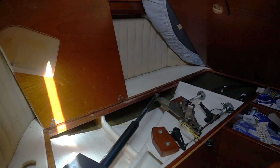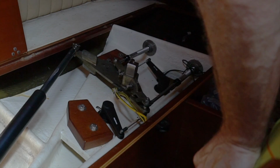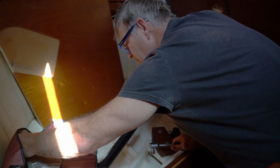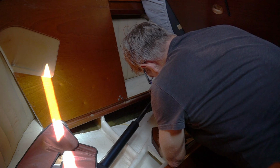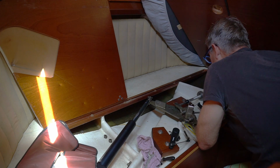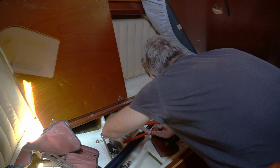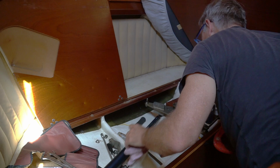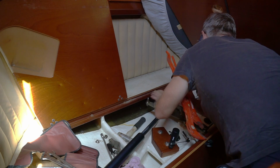Everything is closed. So we have a little bit of a leak in our rudder, and I was told that we need to take it off and then tighten up this plastic bolt here. So that's what we're going to try to do right now. That's the rudder moving back and forth.